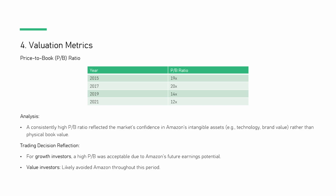Understanding PB trends helps traders determine whether a stock's price fairly reflects its assets and future growth potential.